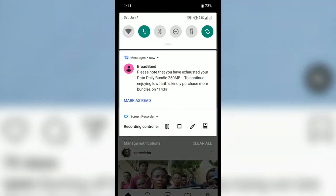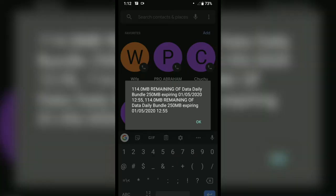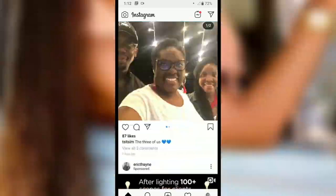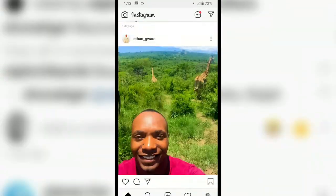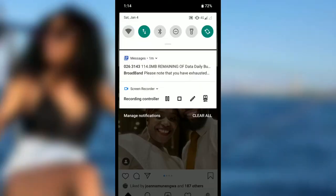Okay, so now it's 11 minutes past 1 p.m. I've received my first "you've exhausted your data bundle" notification SMS. At this point, I've hardly gone through half of the data. And true to my word, I've just used up over 100 megabytes of data. It's those little things that make the Econet user experience terrible these days.